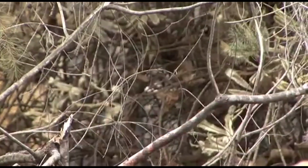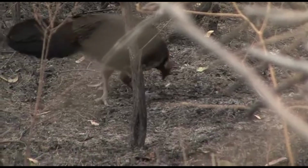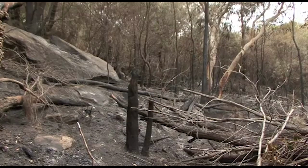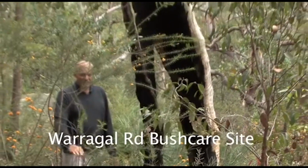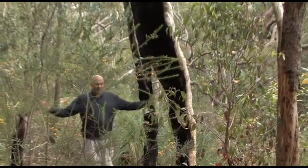We're going to take you to a bushcare site that was burnt 2 years ago. Now the environmental levy paid for pre-fire weeding and post-fire weeding, and you're going to see the difference. It's absolutely phenomenal. 2 years ago, this was blackened. 2 years ago, this was dead. Now look at it, I can't believe it.